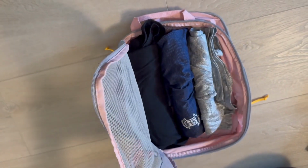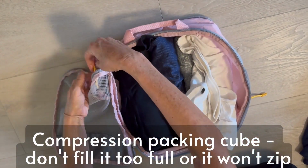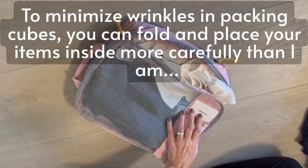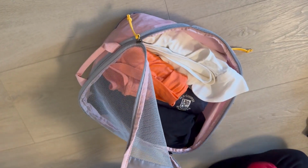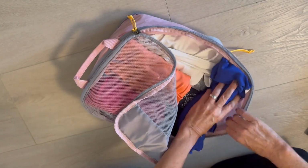You zip the second zipper to really take out any air, and you can squeeze a lot in there. That is great if you're using, again, a small bag and you're really trying to jam everything in there that you can without worrying about weight limits. If you've got weight limits, you might want to rethink the compression and just be careful you're not trying to get too much in there.